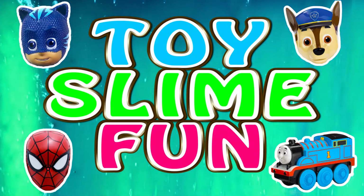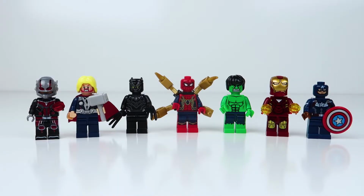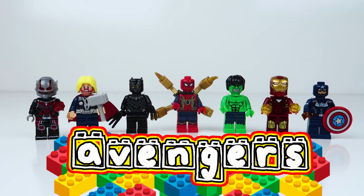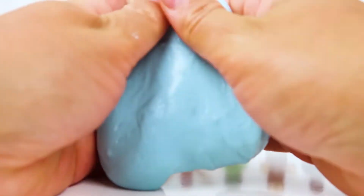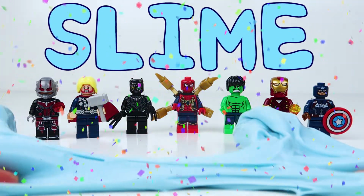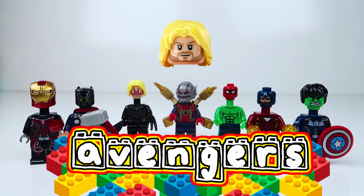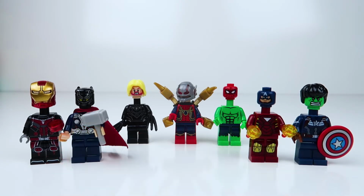Toy Slime Fun! Today we're going to be playing with the Lego superheroes, the Avengers. And as always, some ooey gooey slime. Oh no! What's happened to the Avengers? They're all wearing the wrong heads. Can you help me put the right heads on the right Avengers?